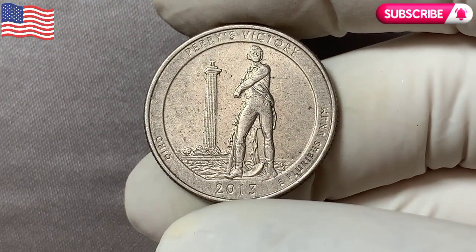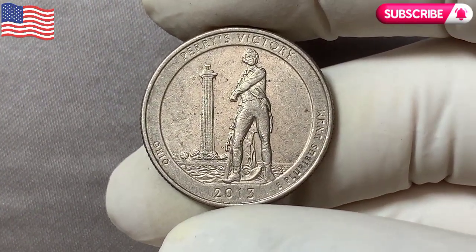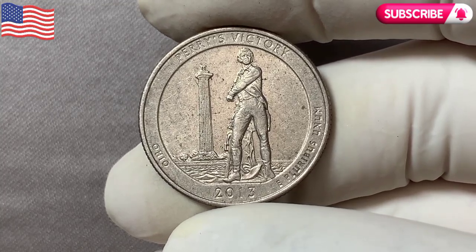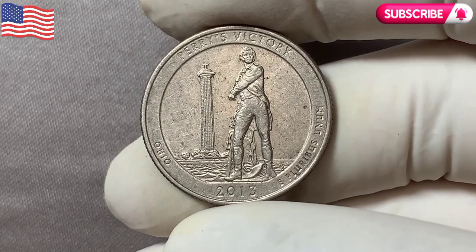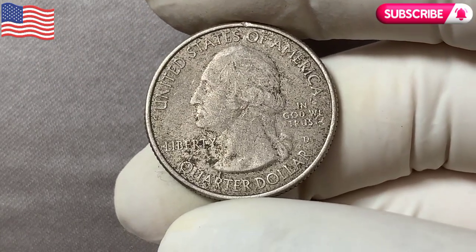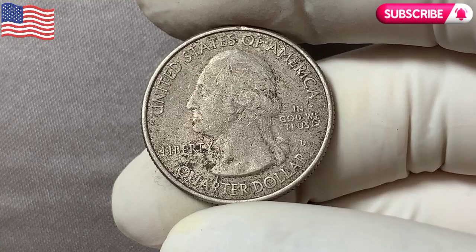One key factor to watch for is minting errors. Occasionally, coins slip through the production process with anomalies, perhaps a double die, where elements of the design appear doubled or shadowed, or off-center strikes where the image isn't perfectly aligned on the coin blank. These kinds of errors turn an ordinary coin into a collector's treasure because each error is essentially one of a kind.